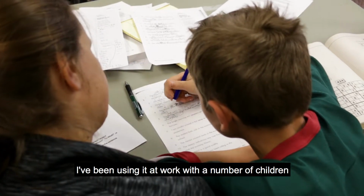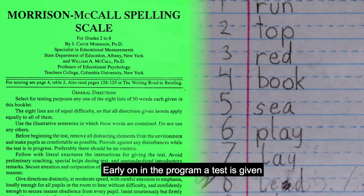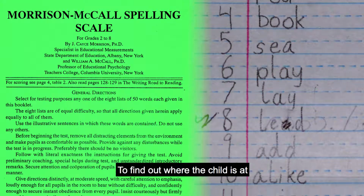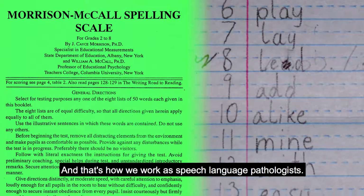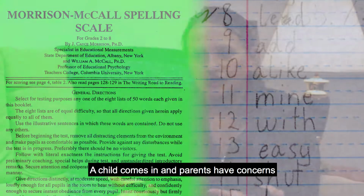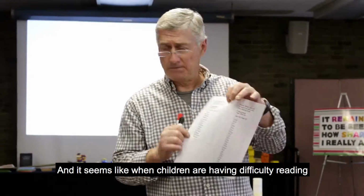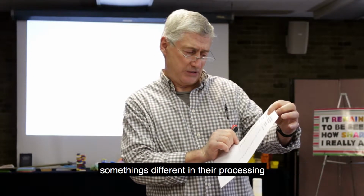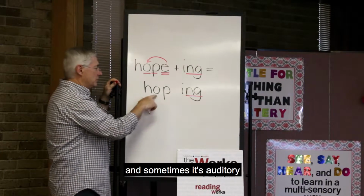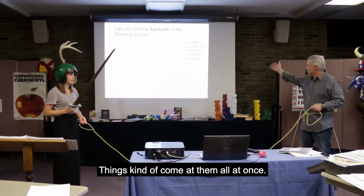I've been using it at work with a number of children who have benefited greatly, and I only use it once a week. Early on in the program, a test is given to find out where the child is at, and that's how we work as speech-language pathologists. A child comes in, and parents have concerns, and so you provide a variety of tests to find out where the holes are. And it seems like when children are having difficulty reading, something's different in their processing, and sometimes it's auditory, and sometimes it's visual. Things kind of come at them all at once.